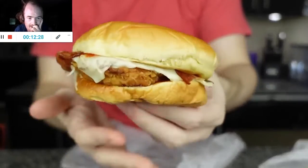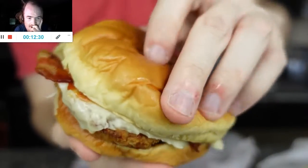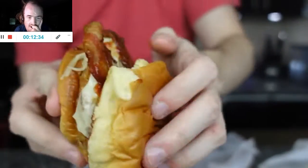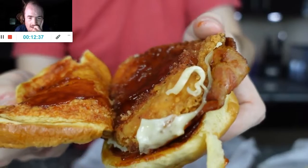Ooh, okay. So this one, it has the cheese, we love that. Has a lot of bacon, once again, a lot of barbecue sauce. Ooh, a lot of barbecue sauce. Yes, both sides. We love that. Let's try it.